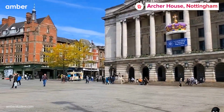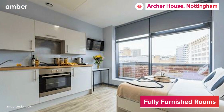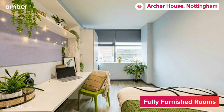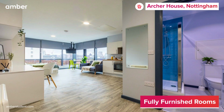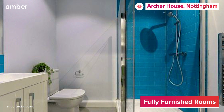Nestled in the heart of the city, this student accommodation offers an array of studios and en-suite rooms. All are furnished and designed to meet the ultimate comfort and luxury. Each bedroom greets you with a cozy bed, a study area, a wardrobe, high-speed Wi-Fi, a large window to drench it all in sunlight, and an en-suite modern-style bathroom.